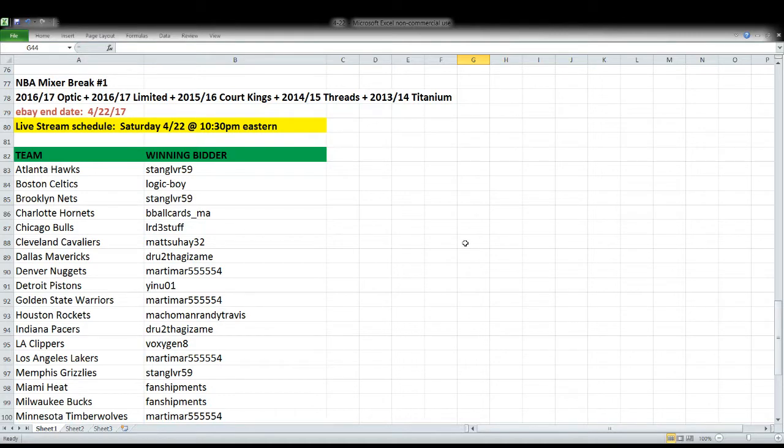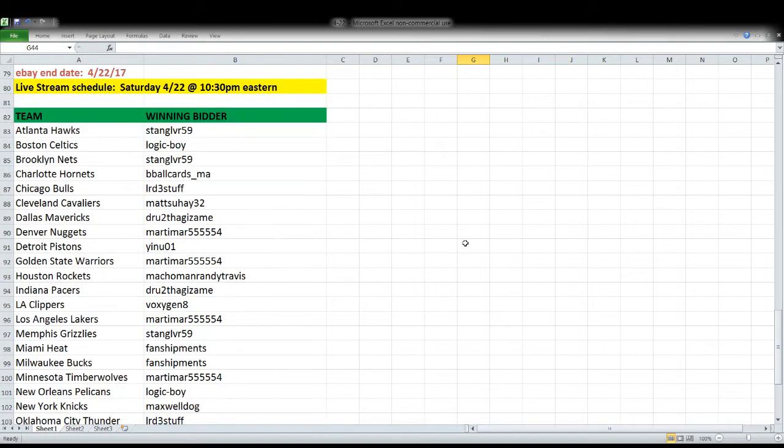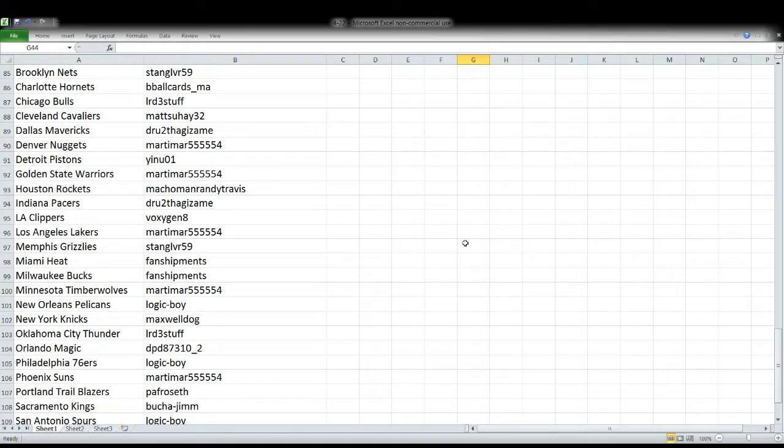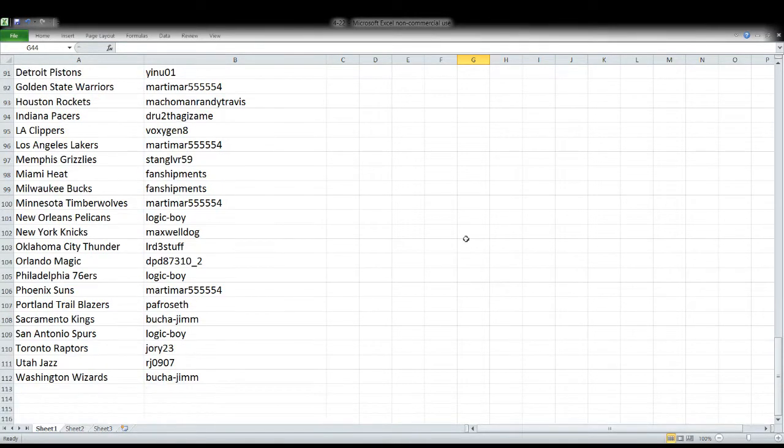And again, team names down the left and winning bidder names down the right. And I think I recognize just about everybody. We might have one or two folks that haven't broken with me before. So welcome to you guys that are new to the process.